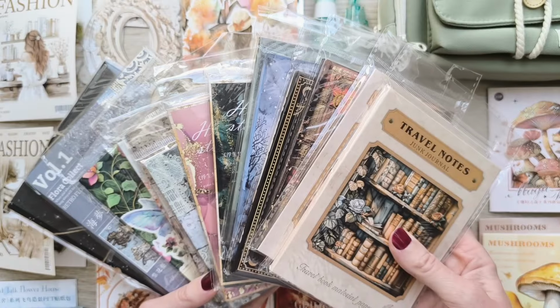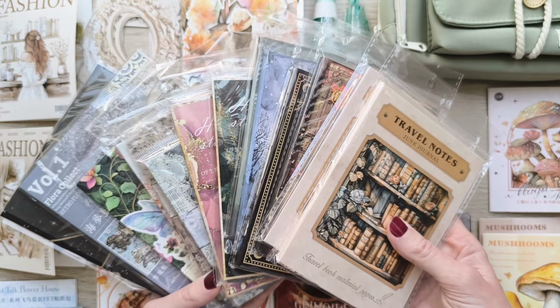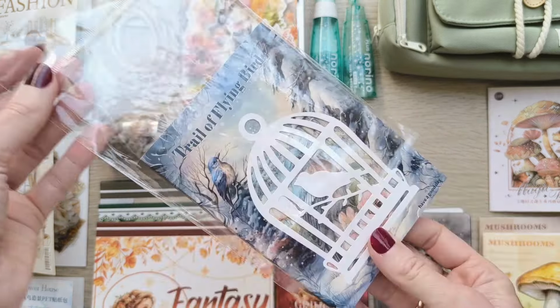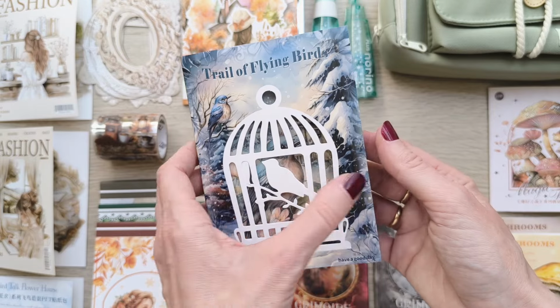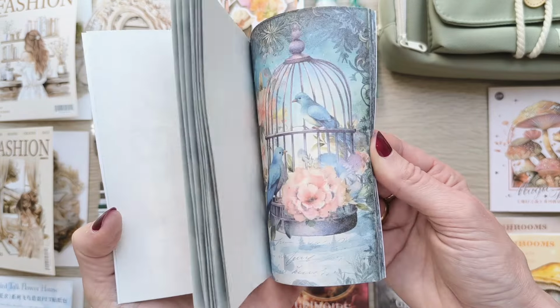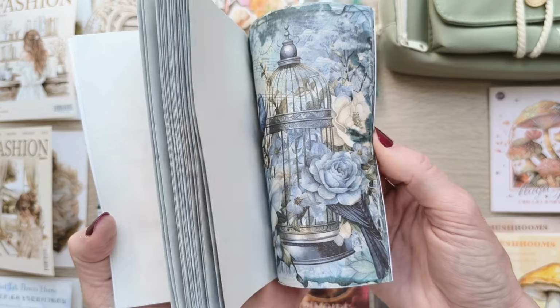On to decorative papers. Talking about birds, I'm stocking up on birds and cages apparently. Here you have 10 pages with 3 copies each, and I love the designs. They're very colorful.